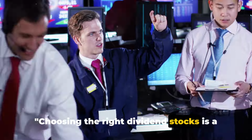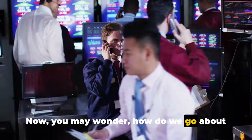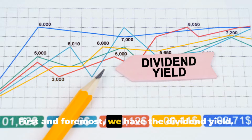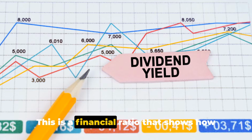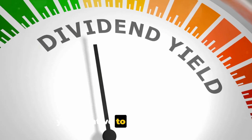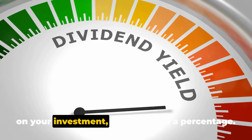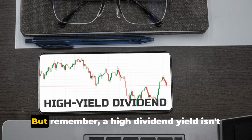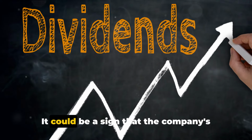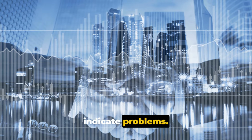Choosing the right dividend stocks is a critical step in building your dividend portfolio. Now you may wonder, how do we go about picking these stocks? Well, there are several factors to consider. First and foremost, we have the dividend yield. This is a financial ratio that shows how much a company pays out in dividends each year relative to its stock price. In simpler terms, it's the annual return on your investment expressed as a percentage. But remember, a high dividend yield isn't always a good thing. It could be a sign that the company's stock price has fallen, which might indicate problems.